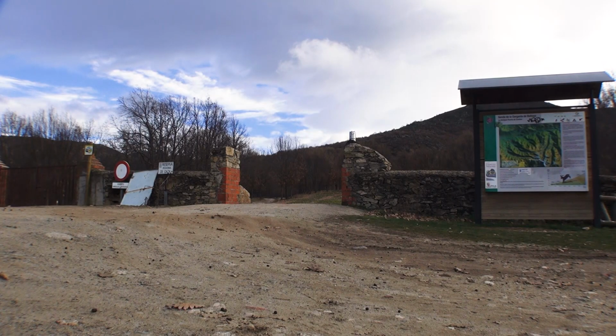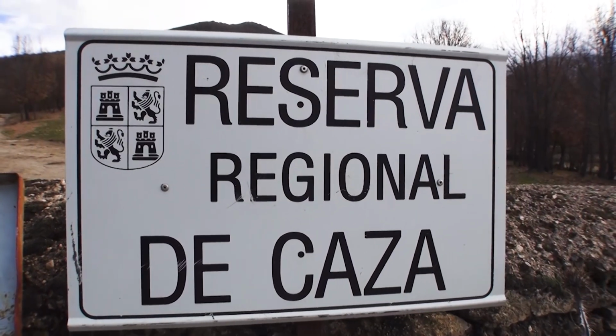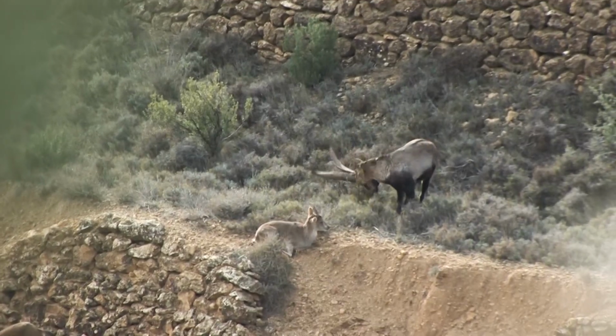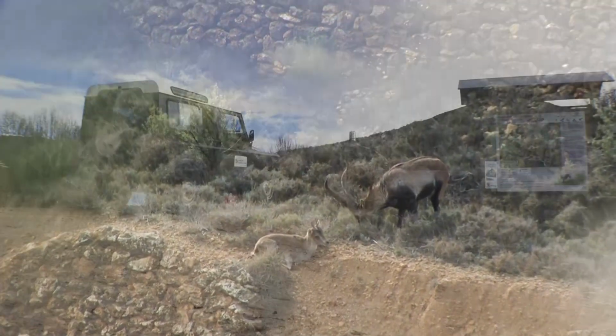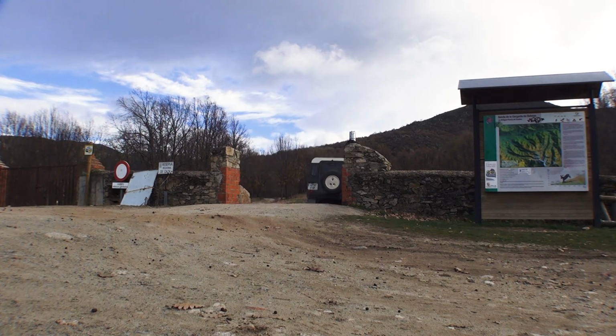Well, I'm standing at the gate to the National Reserve of Gredos. Very few people get to hunt this. This is actually all low fence. You're going to see a lot of stone walls like this. These were from antiquity, and this is the way they used to keep the cows in back in the olden days. This is a natural habitat of the Gredos Ibex, and probably the best place to bow hunt them.